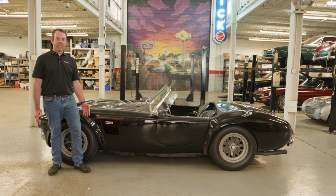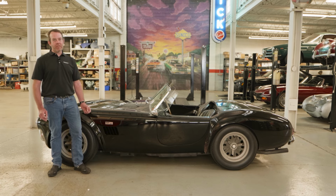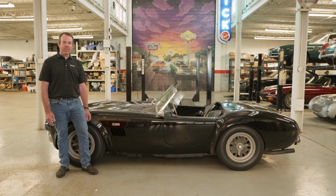Now, of these 260 cars, there are so many detailed differences and model changes and revisions that we could be here for days discussing them all. So instead, I'm going to try to hit some of the bigger points, the ones you'll want to know if you're looking for a 427 Cobra, and hopefully give you enough information so that when you see one, you'll kind of know what you're looking at.